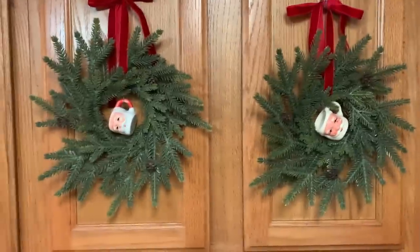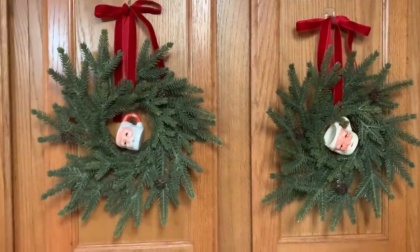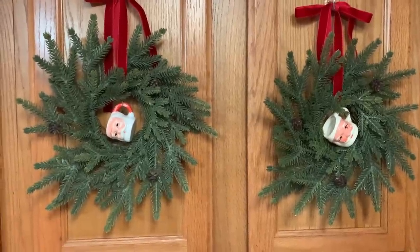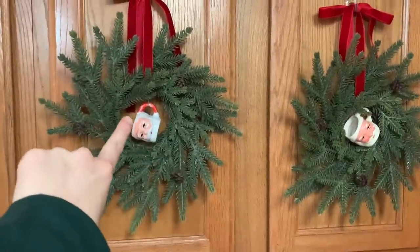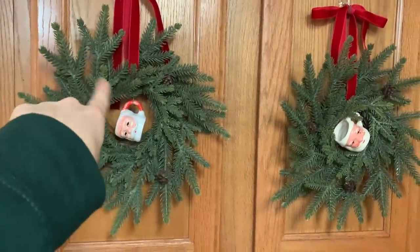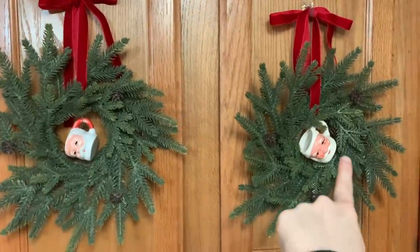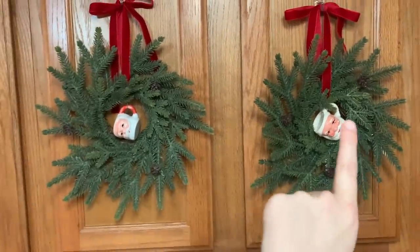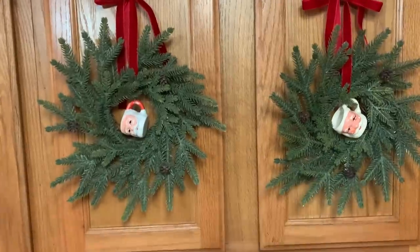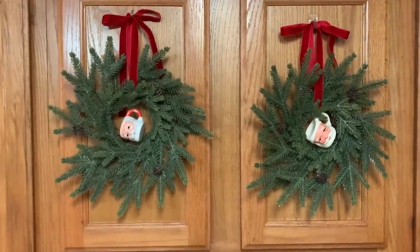All right, y'all know I got those little Santa mugs for $4.50 a piece. There was no way they were staying there. So what I did was I hooked them using an ornament hook to the bottom of this ribbon, which is holding these wreaths, and they're just kind of dangling in the center of the wreaths. This one is a tad bigger than this one, but they were both $4.50. And I'm in love with them and I really like the way they look here in these wreaths.